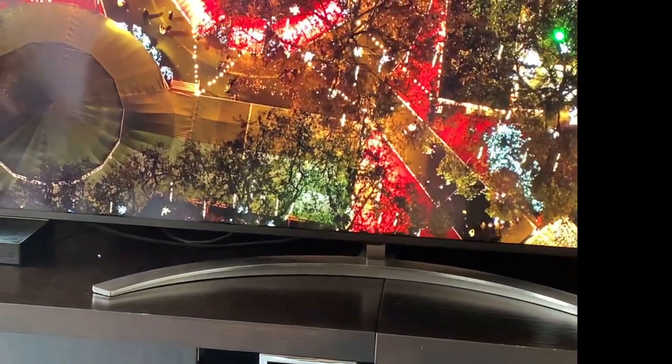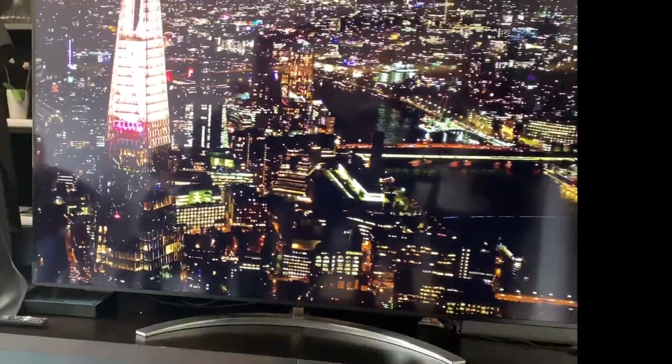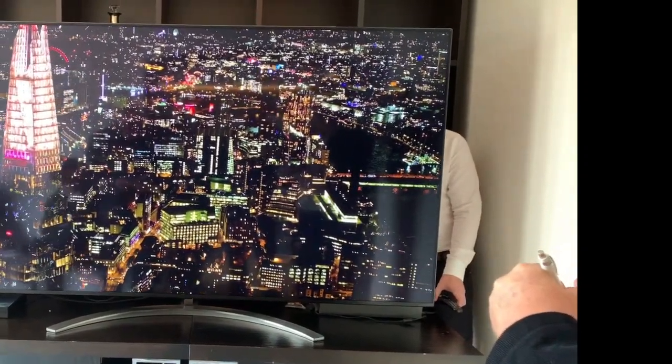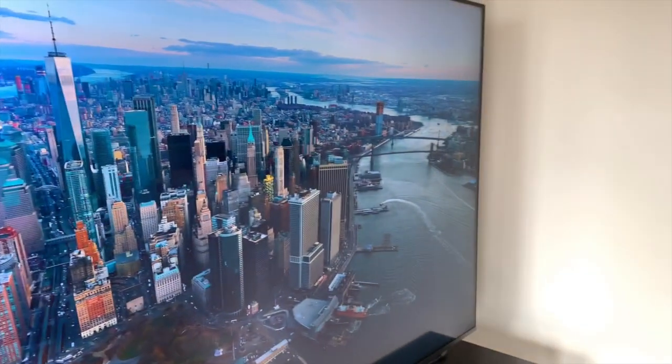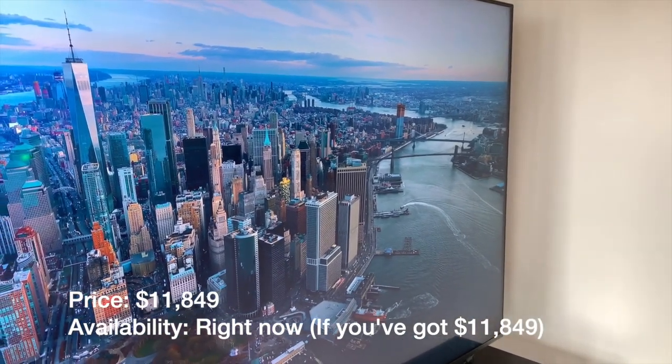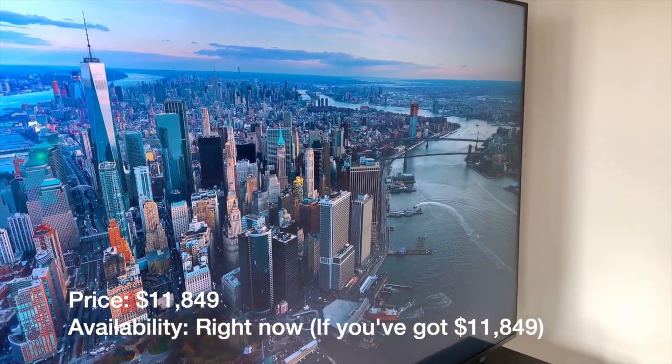Then there's the issue of the price, and this is where it gets particularly crunchy, because what you're looking at here, as beautiful as it is, as great as the promise of 8K is, will see you back in Australia some $11,849. That's some serious money there to drop on a TV.